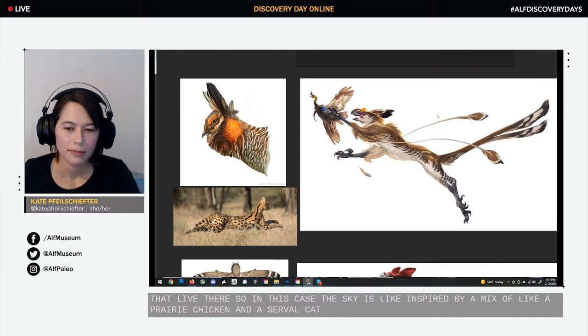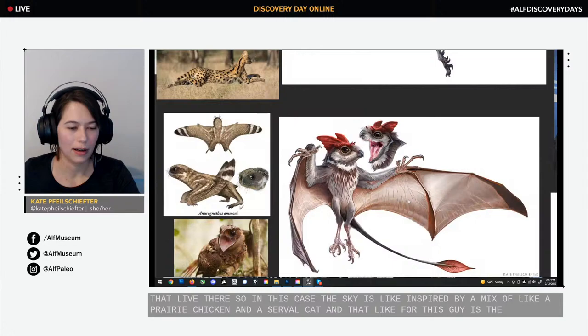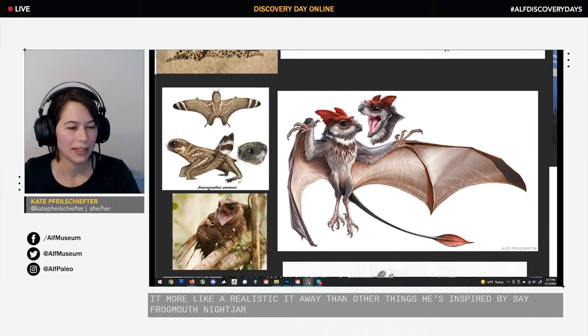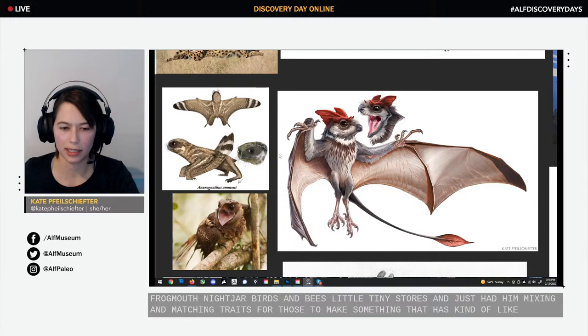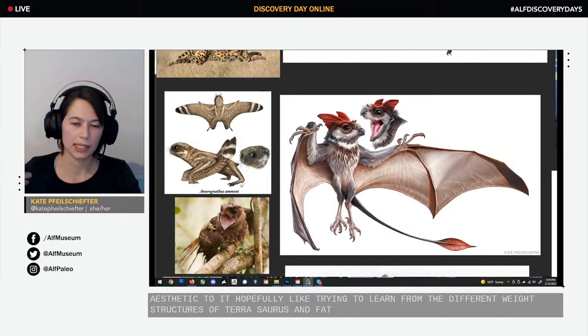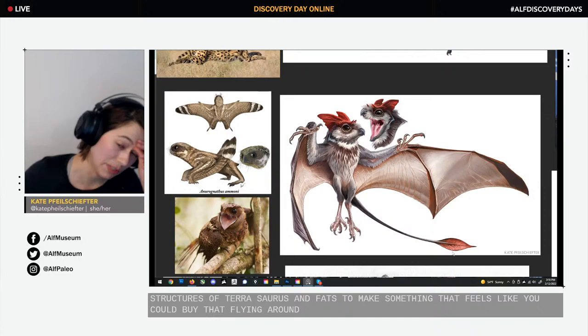And then for this guy, who's almost a little bit more realistic in a way than other things, he's inspired by, say, frogmouth nightjar birds and these little tiny nyctosaurid pterosaurs, mixing and matching traits from those to make something that has a new aesthetic to it. And then hopefully learning from the different wing structures of pterosaurs and bats to make something that feels like you could buy that flying around and moving around in an environment.